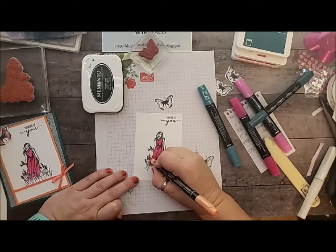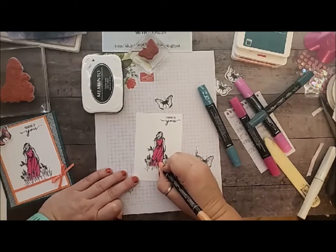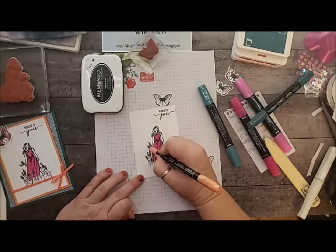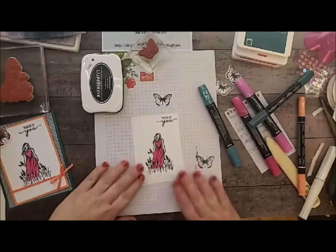But anyway, I'm just going to use it to add a little bit on the flowers of the Grapefruit Grove, just to pull this color in. Not a lot. You don't need a lot because it'll really show when you put it off the background. So that's it. That's all I do for that.